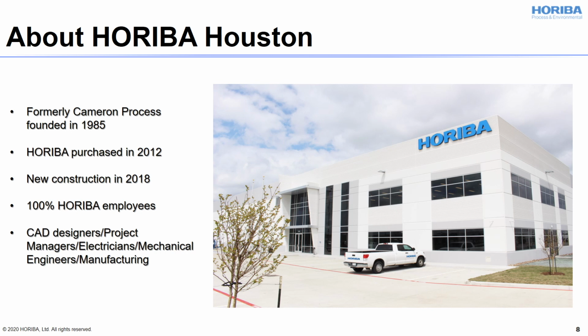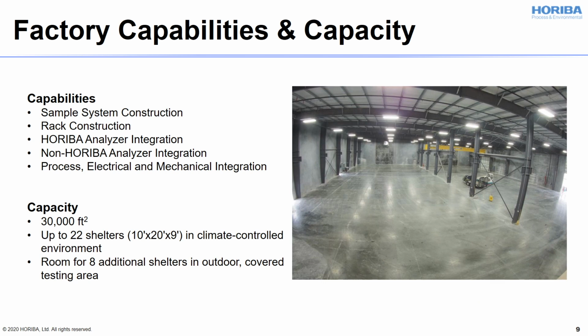All of our products will now be manufactured in the Houston office. So we're very proud to have manufacturing here in the United States and in Pasadena as well. A bit more detail here. Some of our capabilities as far as what we can do out of the Houston office: all of our analyzers and our analyzer shelter integration.